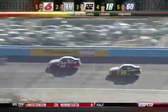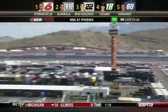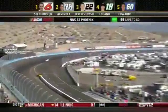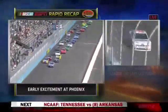He lost a ton of them as we're approaching halfway and just past it here at Phoenix. And Ricky Stenhouse Jr. is still leading. Just past halfway here at Phoenix International Raceway, and we had some early action.